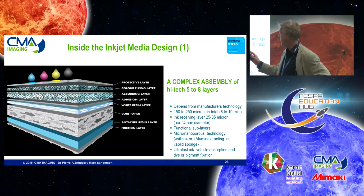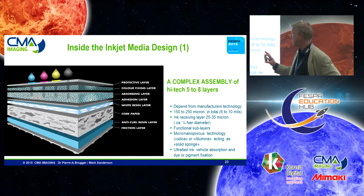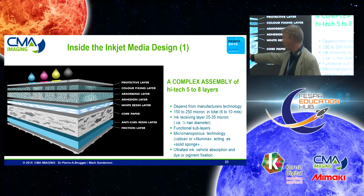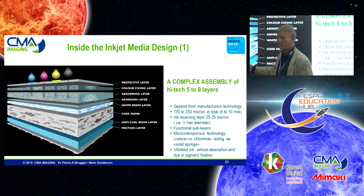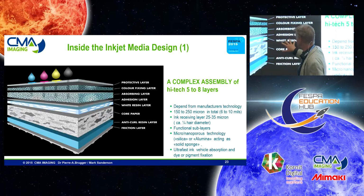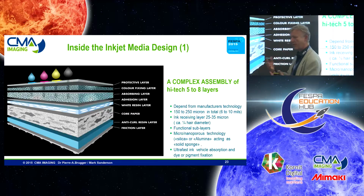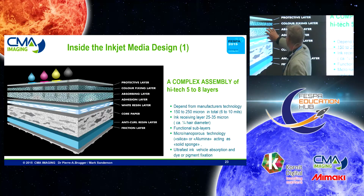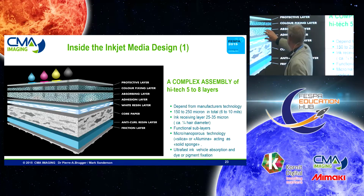Okay. So a paper is a complex assembly, 5 to 8 layers. There is a core paper, so it's the pulp. It is sandwiched with an anti-curl layer based on polyethylene or plastic extrusion. The front is also polyethylene, which is loaded with white pigment and colorant to make the reflection, so a super white background to have a saturated image. And then you start with an absorbing layer. So the layer should glue on that. So polyethylene is difficult to glue something on.